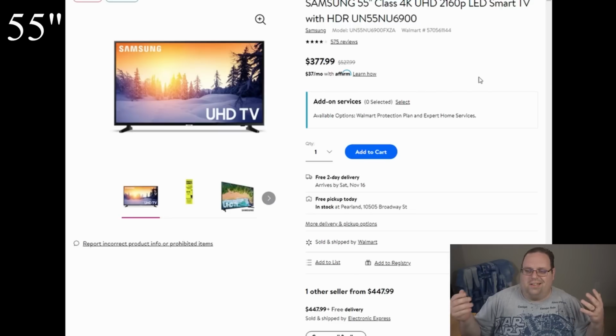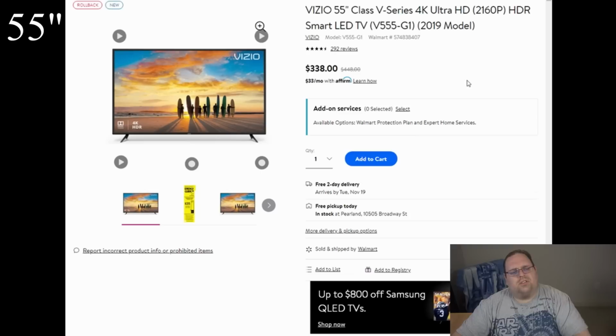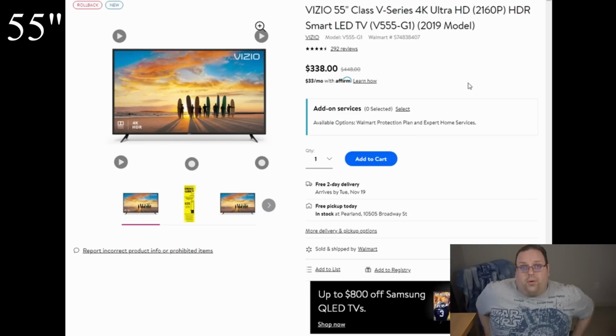We've got another 6900. This is for $377.99. The advantage of this is that you can buy it right now, as opposed to trying to do the doorbuster at Target or trying to do the Hunger Games at Walmart. If you really want the 6900 series Samsung TV, and you don't want to have to sit there and fight for it, go ahead and get it over at Walmart right now. So next up is a Vizio.